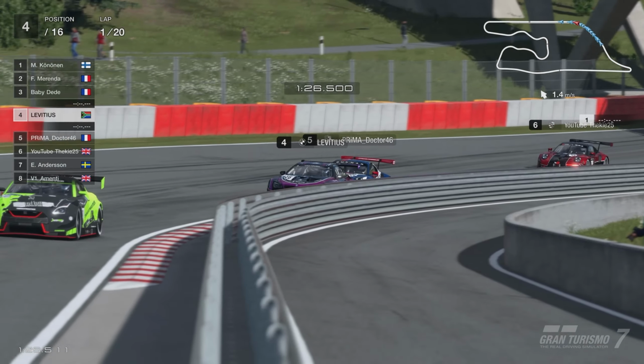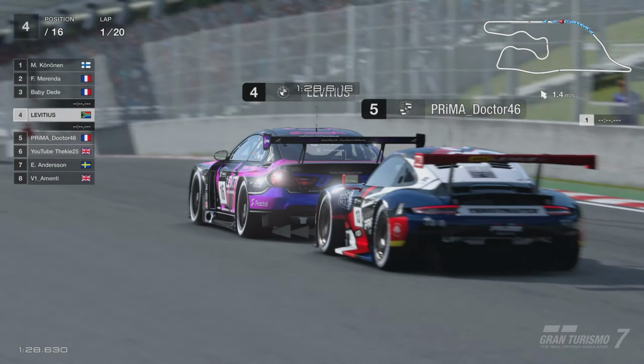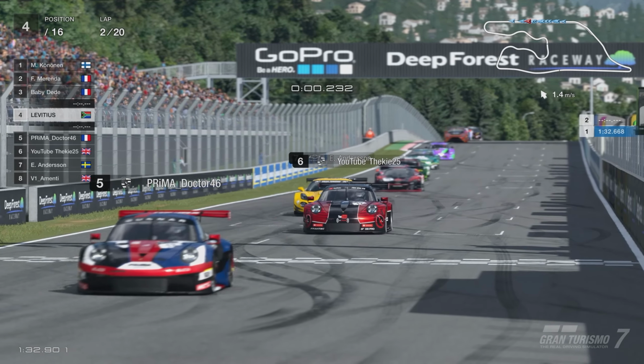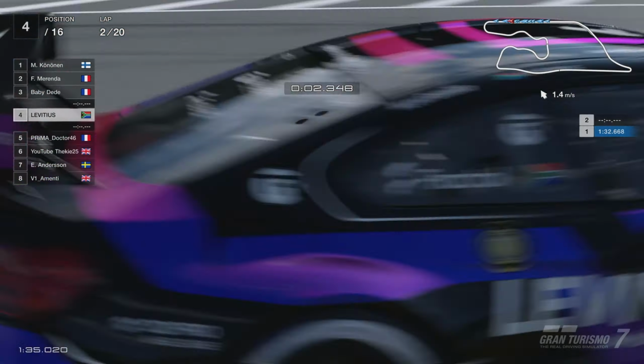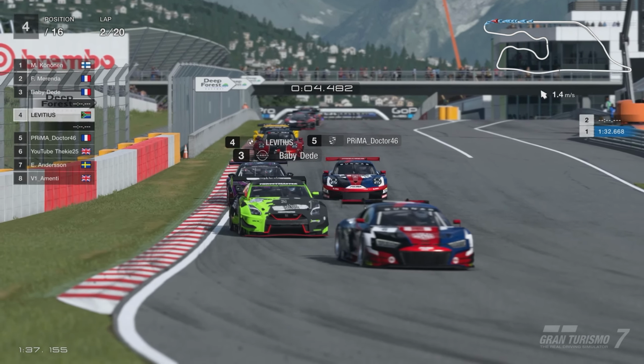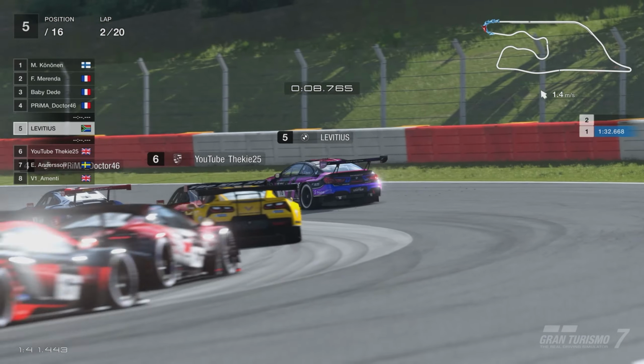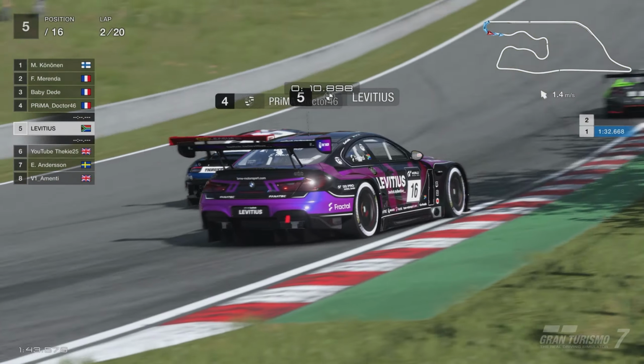And as we now look at the turn 1 incident again, I did in fact report Prima Doctor because he did gain a position from substantial contact, and he could have just let me back through and then re-overtaken me and everything would have been okay. But he stuck with it, and yeah, ladies and gents, that's just what has been set as the precedent.